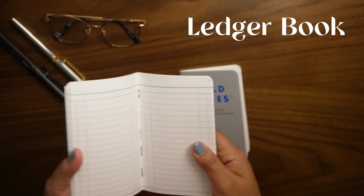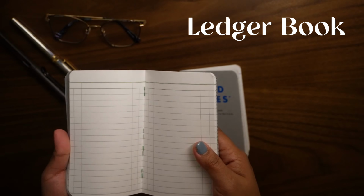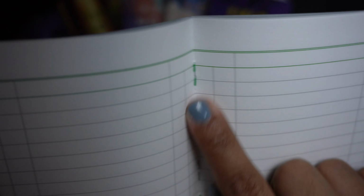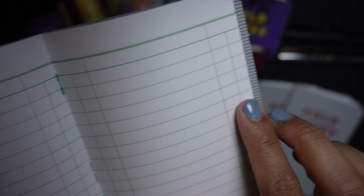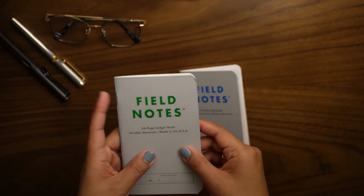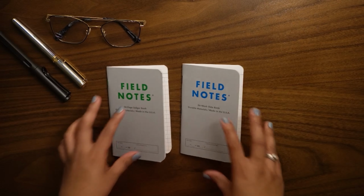Next up, we've got the ledger book. This is a perfect financial record-keeping book. With its green lines and green staple, it's subtle yet professional. I use this one to track my finances, but you could also use it for budgeting or project management.